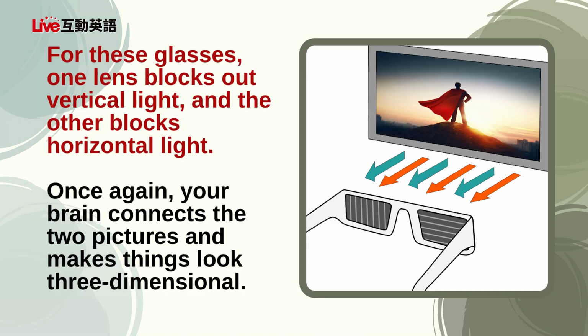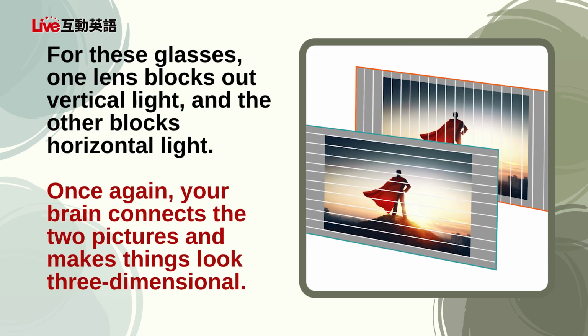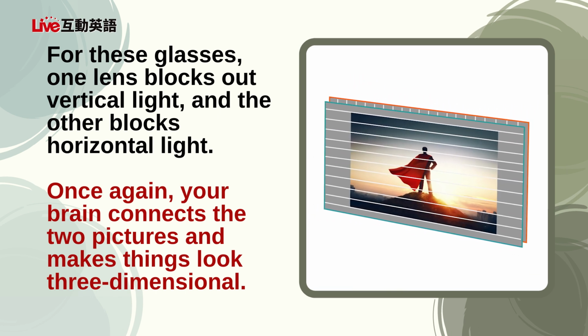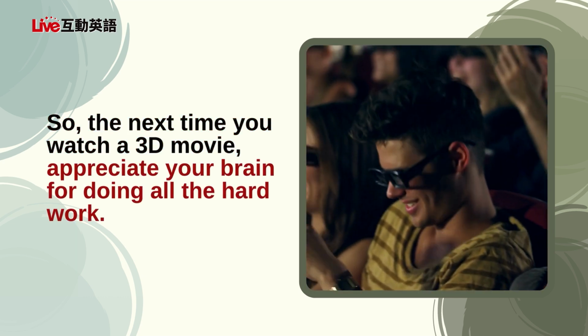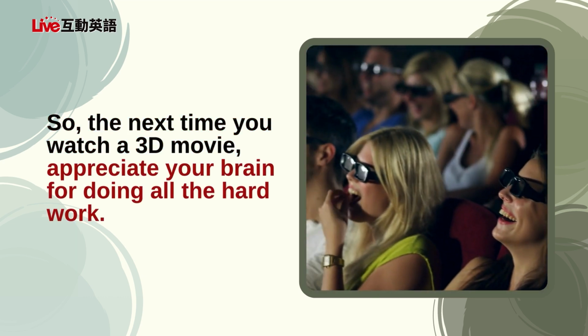For these glasses, one lens blocks out vertical light and the other blocks horizontal light. Once again, your brain connects the two pictures and makes things look three-dimensional. So the next time you watch a 3D movie, appreciate your brain for doing all the hard work.